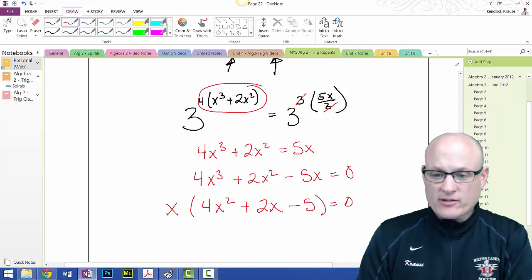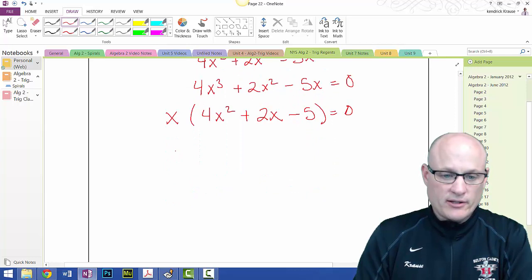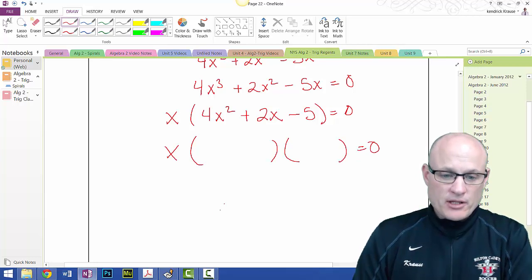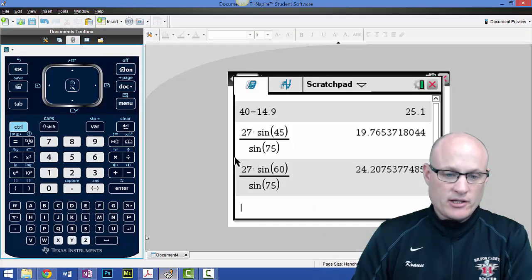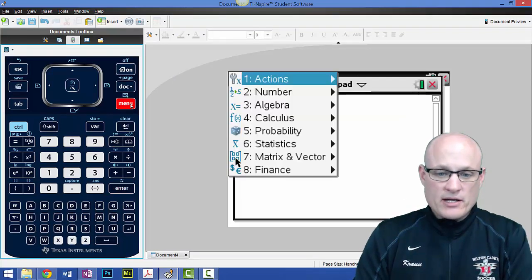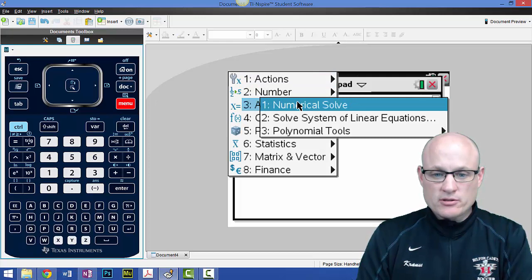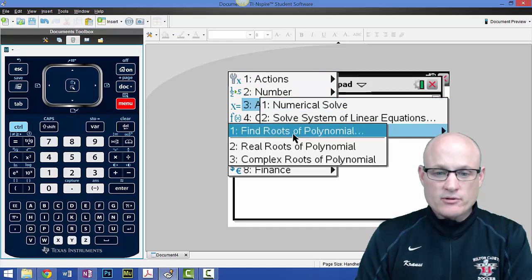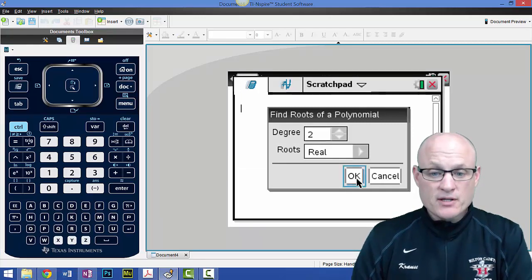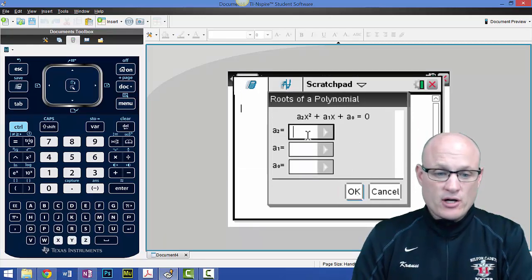Now before I factor that, I'm going to show you a cool way to do this on the calculator. So I'm going to go over to my calculator. I'm going to say, okay, calculator, help me out. Let me get rid of all the stuff so I don't see any more on there. So I'm going to go to Menu, Algebra, Polynomial Tools, find the roots of the polynomial. It's a second degree equation because we took out the cube. And my numbers are 4.